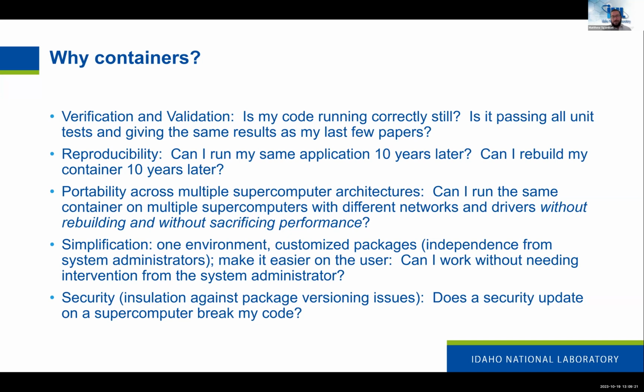And reproducible. So our next topic, reproducible, right? So how long can I run this for? We have a lot of codes here that people will need to go back 10, 15 years and rerun something. We need to validate data sets, outcomes, things like that. And so containers give us that ability. Now, like I mentioned, portability across architectures, right? What can we do here to help minimize the needing to rebuild applications over and over and changing that software stack? Containers give us that.